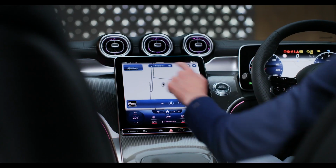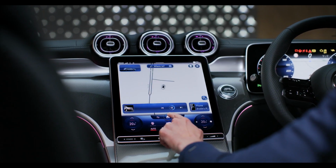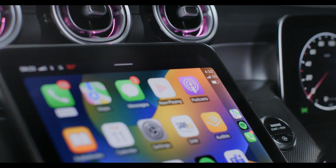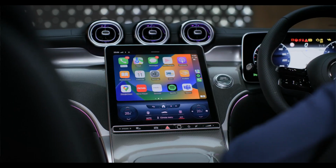The screen's interface is called Zero Layer because all of the functions you regularly need are cleverly positioned right here on the home screen. We've also got wireless Apple CarPlay and Android Auto for the first time, which means no more plugging in and no more messy cables.